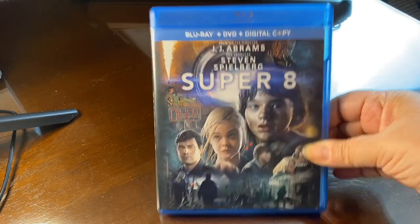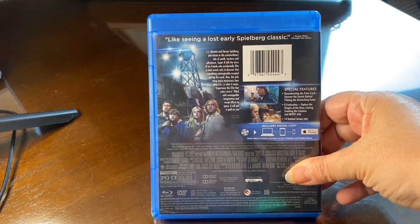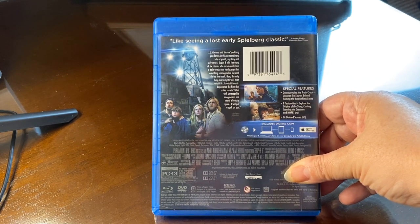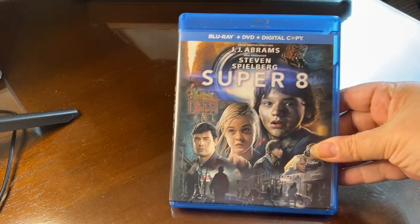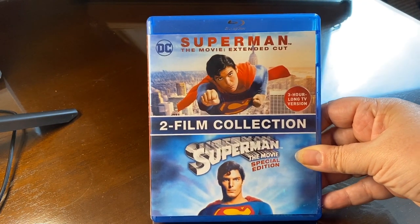Super 8. When I first saw Super 8, it was meh. I thought it was okay, but watching it again about a year ago, I enjoyed it a lot more than I did the first time. All the Superman films. Superman's a classic. What can I say about Superman?